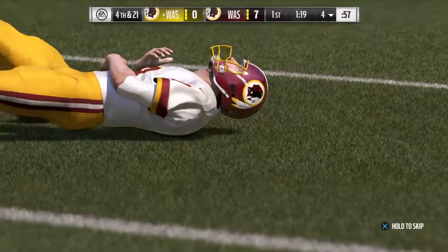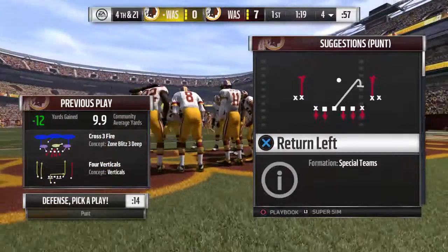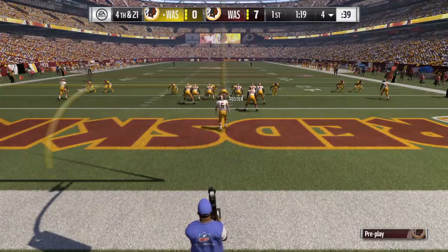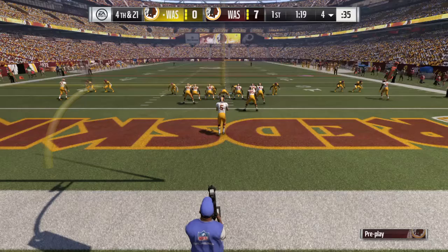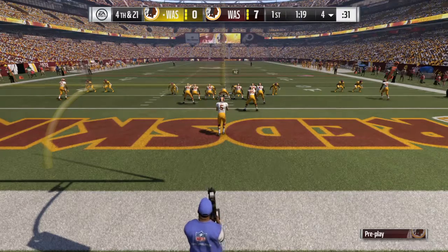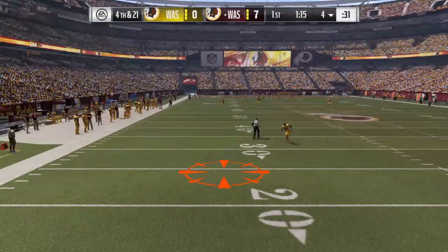And now following that sack, looks like we've got an injured man down there on the field. Well, he gets attended to. We'll step aside. Here's Tressway now. And no room for error here as his first punt comes from deep in his own end zone. And he's able to get it out of there, and this is a pretty good kick.